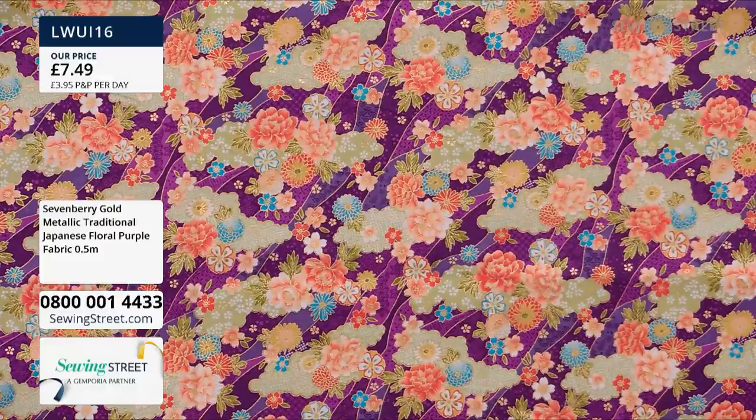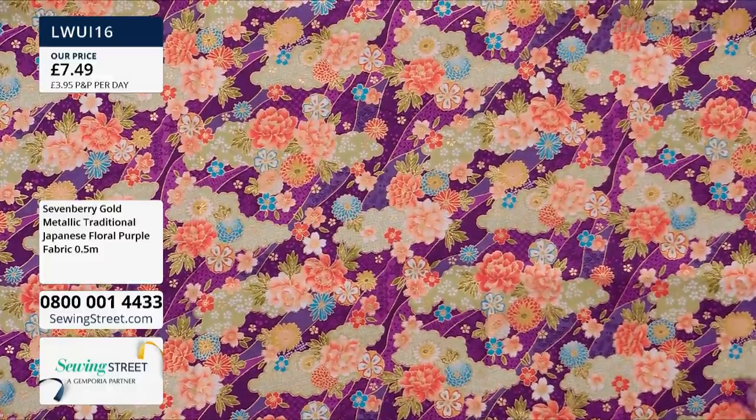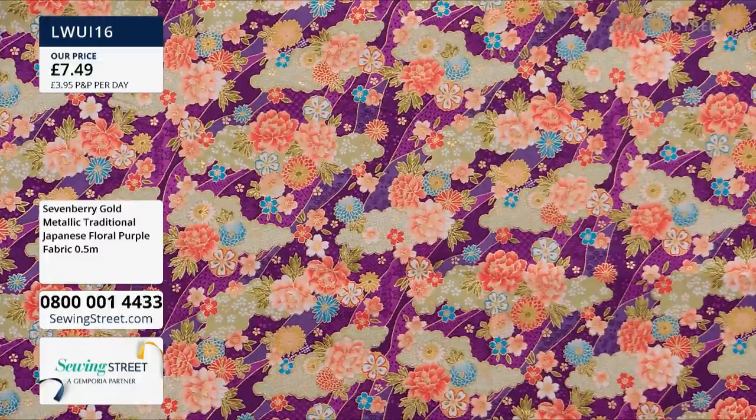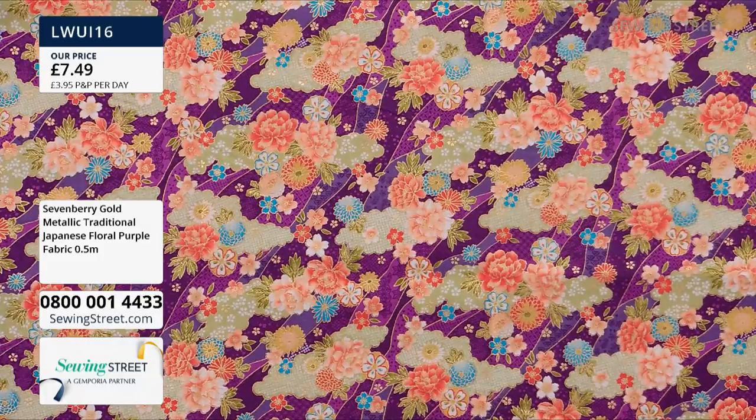Japanese floral. Can I do this one? No, don't worry. £7.49. It's lovely, isn't it? Gorgeous.